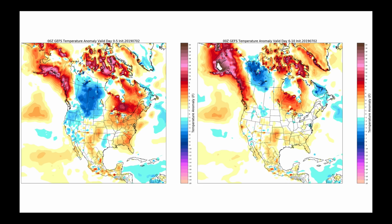Let's now talk temperatures. Yep, we're very warm compared to average over the next 5 days here in the southeast. A little bit of a cooler pattern right in here coming out of Texas into parts of Louisiana, Oklahoma, and Arkansas. And again, some more cloud cover. We talked about this last time. More cloud cover and slightly cooler temperatures. Moving to days 6 through 10, let's take a look at what we got here. Warm across much of the southern region. Because remember, at this time, the flow pattern's still doing something more like this.